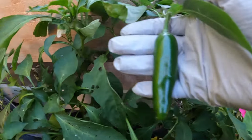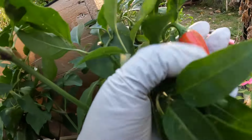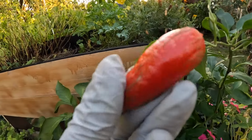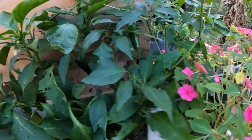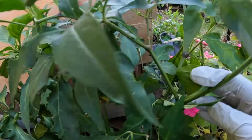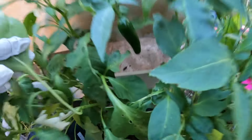Alrighty, let's see. It's under here. Okay, that one is here, but I see a red one. Ooh, red. Hey there, buddy. Got a red jalapeno. I think I'm gonna leave them alone, y'all. I think I'll leave them alone and see if they'll change colors. Yeah, I'm gonna leave them alone. I'll let them do their thing.